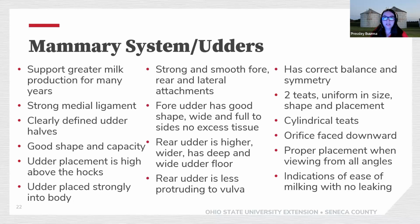You don't want an udder that's only going to last you 1 or 2 years. You want to make sure to get as much use out of that animal as possible. You want a strong medial ligament, clearly defined udder halves with good shape and capacity. You want your udder placement to be high and you want to make sure it's above your hocks. And the udder needs to be placed strongly into the body. You want a strong and smooth fore, rear, and lateral attachments.